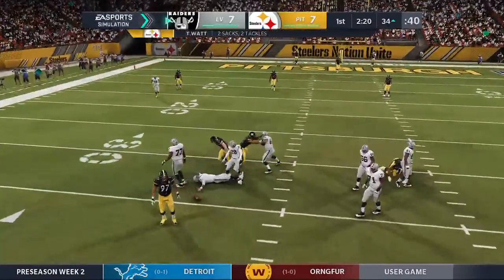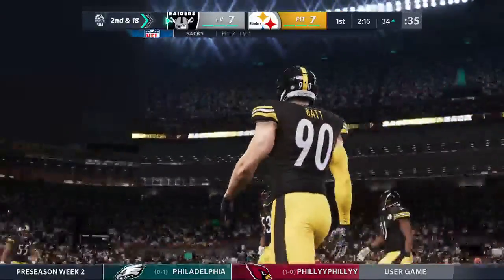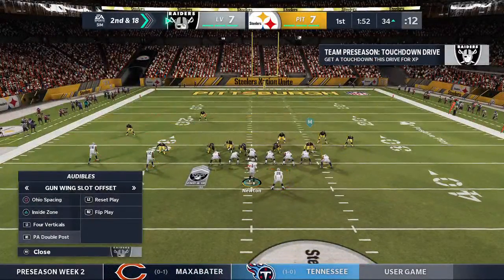And he's going to go down here, a sack. They push him back to the 34. T.J. Watt, his second sack of the night. Pressure can come from all over when you're plotting a defensive strategy. On that particular play, it just came from the outside.